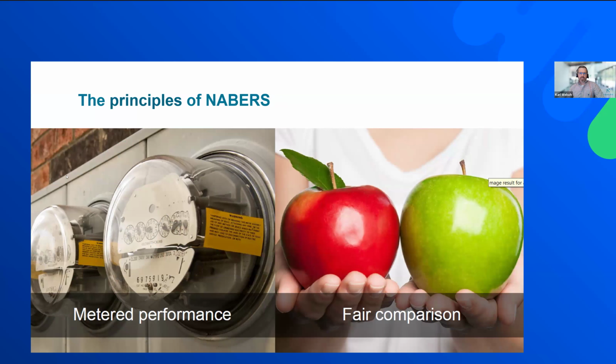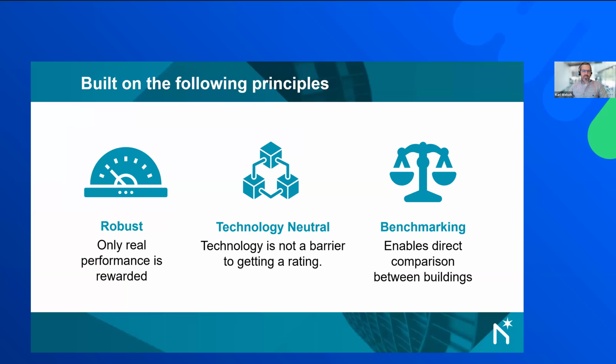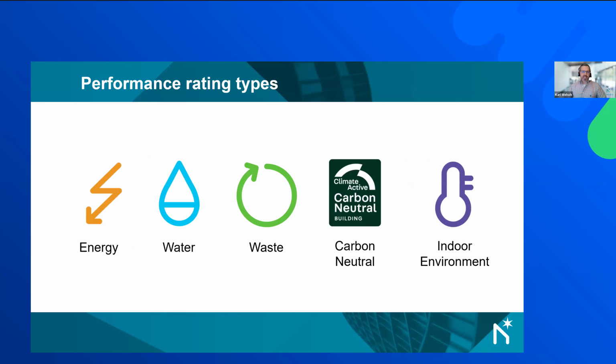The tools are robust as they use actual consumption data from a 12-month rating period. They're technology neutral, and our benchmarking process, as I mentioned, allows buildings to fairly compare themselves to others, regardless of size, location, or operation. We have 5 rating tools operating in Australia at the moment: energy, water, waste, and carbon neutral, all measuring the impact a building has on the environment, and the indoor environment tool, which measures the impact that a building has on its occupants.